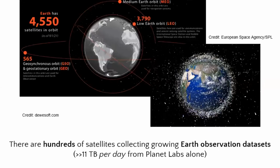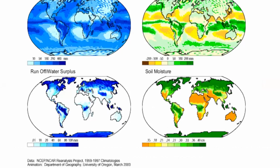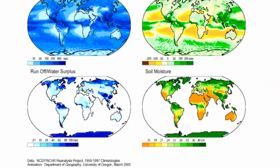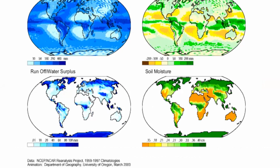So there's a massive amount of satellites collecting data. So we can't say we don't have enough data. And the data sets are diverse. So we're looking at temperature, rainfall, soil moisture, and some of the others that you have seen. And in combination, when you put all of these together, there's quite a lot of things that you can study.